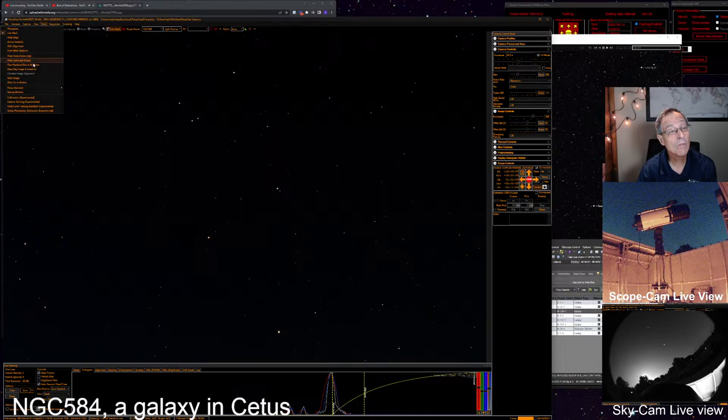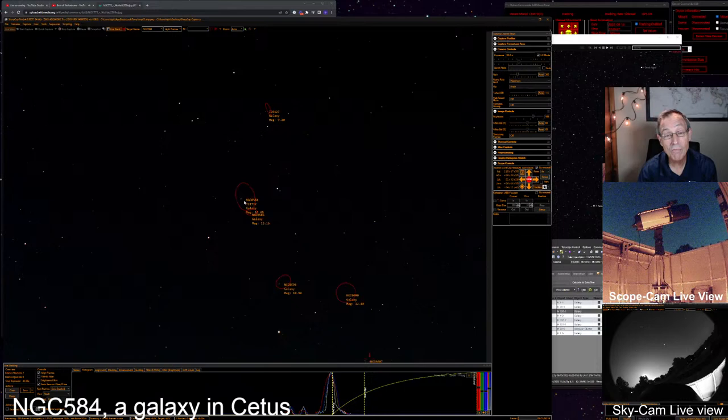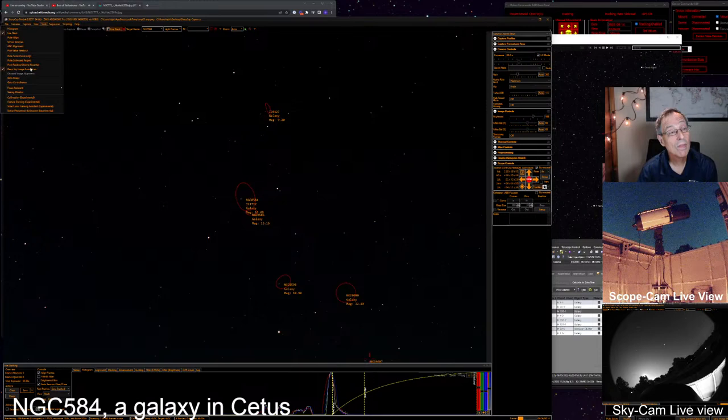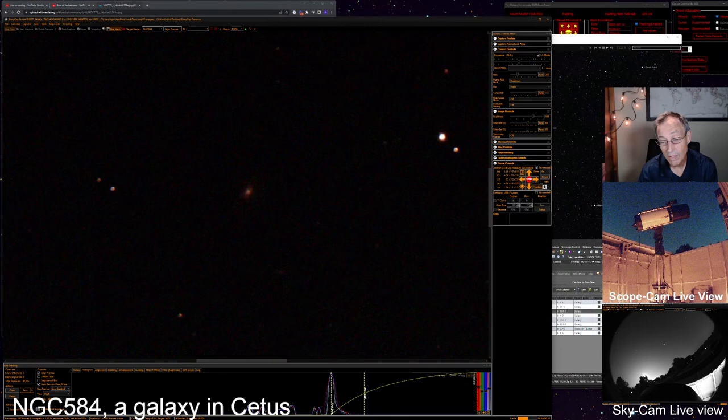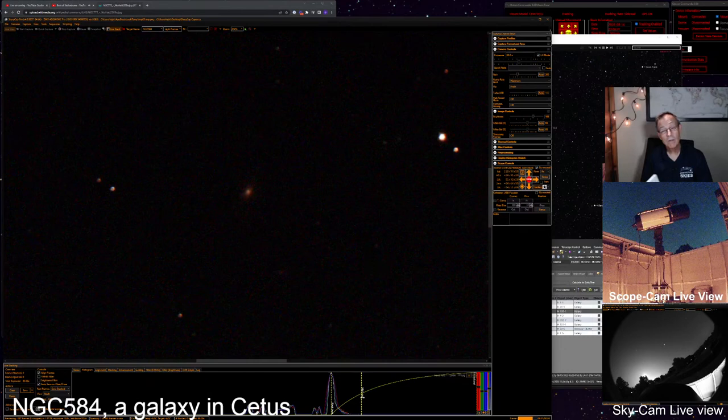So what we're going to do here is do the deep sky image annotation. There's 584 right in the middle. That's where we want to look, right here. I would say that is stunningly small. We're at 188% of our camera's field of view. Let's bring back a little bit of the night sky here and try to bring in a little bit more mids. Stunningly small, deceivingly bright, lens-shaped galaxy.